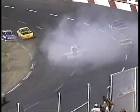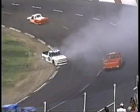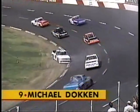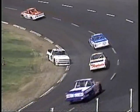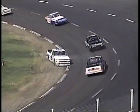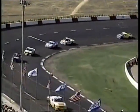Oh, troubles now as one truck spins. That's Michael Dockin in turn number 1. He's in the Bunce entry here this afternoon, and caution is on the speedway. Caution flying for the second time. It will come out at lap number 62 as young Michael Dockin spins up in the corner, driving the Bunce Racing Chevrolet here today. Very talented young driver.